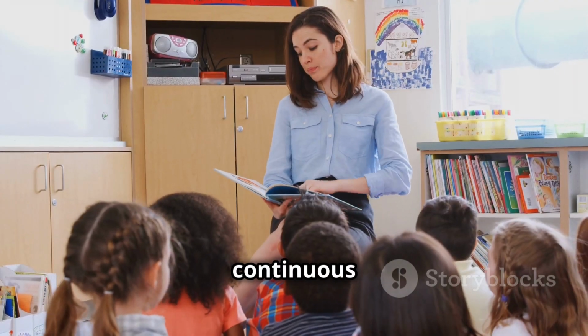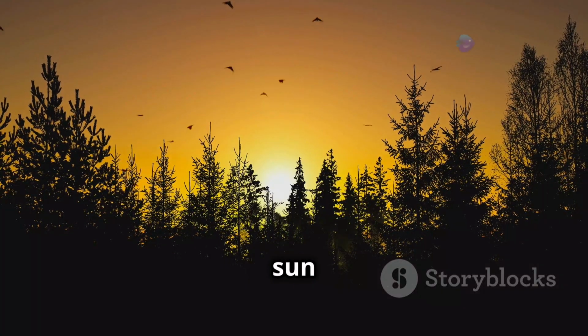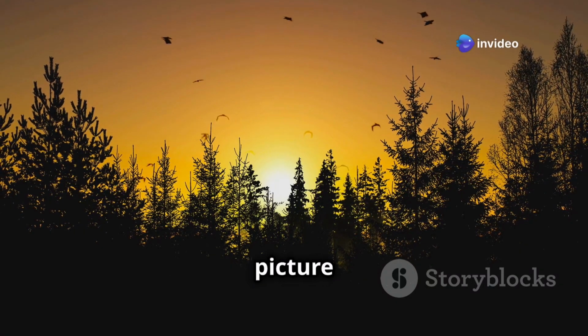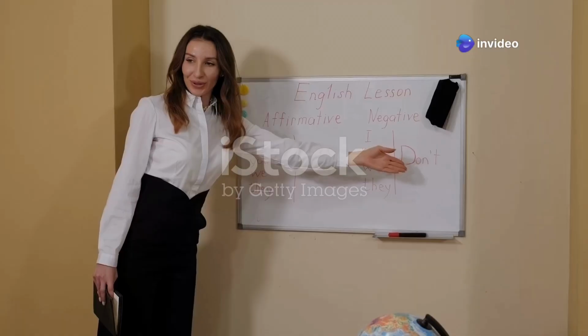The past continuous is also great for setting the scene in stories. Instead of just saying the sun shone, we can create a more vivid picture by saying the sun was shining brightly as the birds sang in the trees.